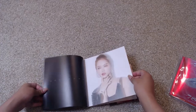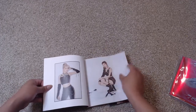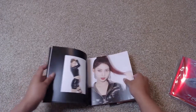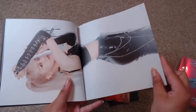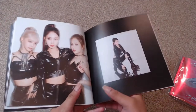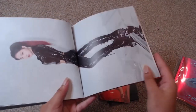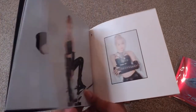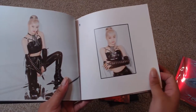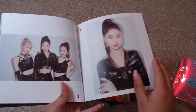Okay, let's do this. Oh, she looks so pretty. Oh my goodness, they are rocking these outfits. So I haven't said anything yet about La-Di-Da, and I really should, because La-Di-Da is a jam. This black concept is just so pretty. Look at how good they look. La-Di-Da is such a good jam. It's like this 80s synth pop, and they totally nailed it. It's definitely my favorite girl group song of the year, and possibly one of my favorite songs of the year. It's really good.